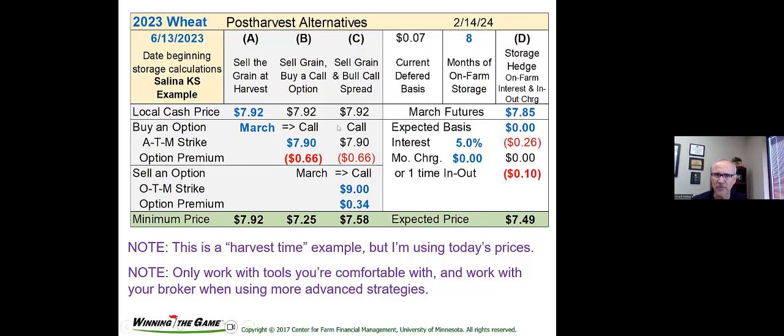Option C, or alternative 3, is sell the grain and put on the bull call spread. Again, I'm getting that $7.92 up front. I'm spending 66 cents on the $7.90 call, but I'm going to sell a $9 call. So a way out of the money call, and I'm going to receive 34 cents for that.